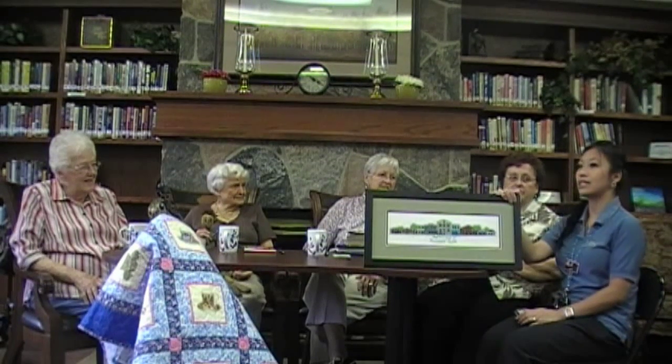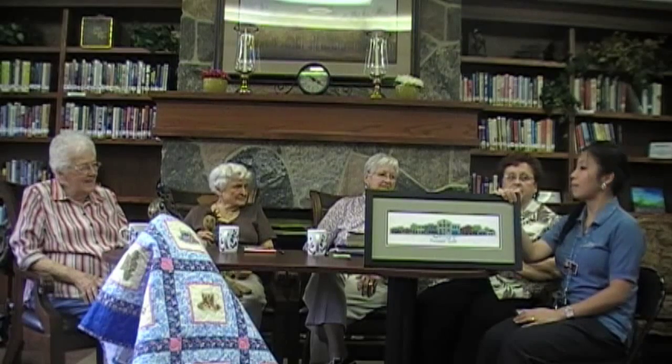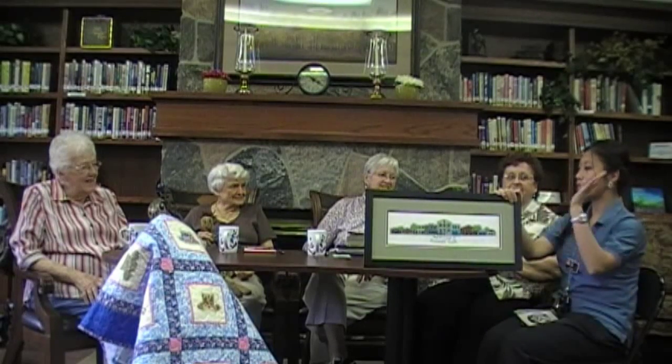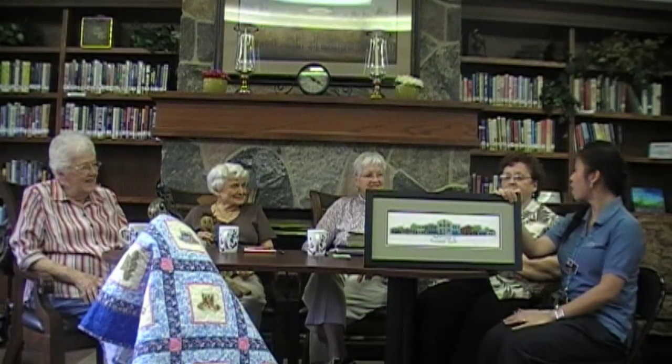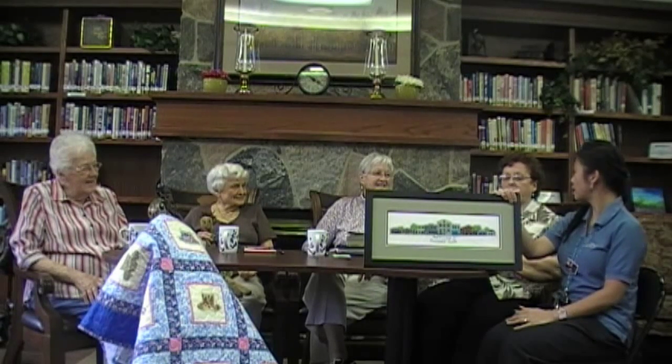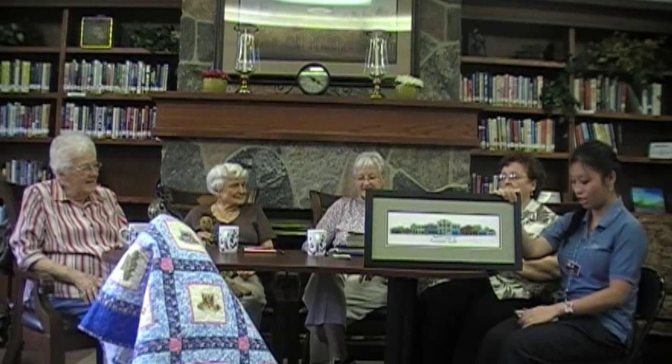When I worked on the assisted care floor, one of our residents up there had a room filled with cross stitching. So when I would go in there to give her pills, it was just gorgeous. I kept staring at it. So she finally taught me how, and since then I've just been cross stitching. It's a relaxing art that I like to do.